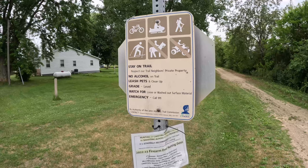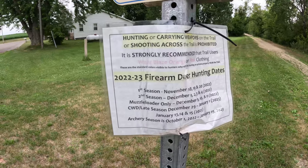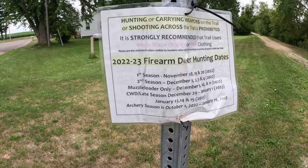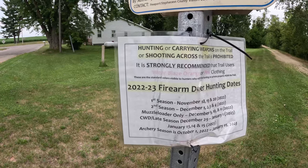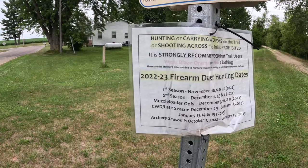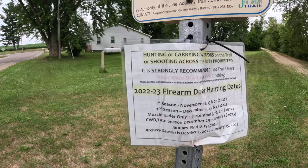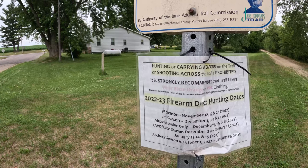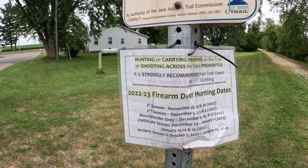I mentioned it in the last video, and I figured it's probably a good idea to mention it again. There is firearm deer hunting dates. Now, all of the dates on this particular sign here have already gone by, but keep in mind that in the November, December, January time frame, it's strongly recommended that trail users wear blaze orange or pink clothing. So just keep that in mind on this trail.